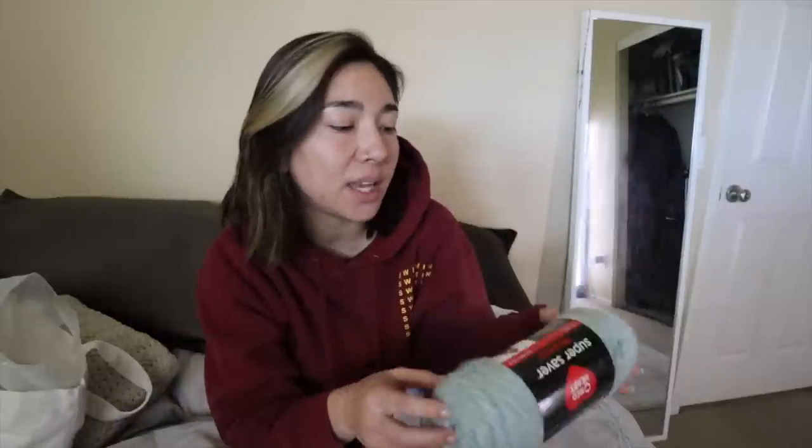I decided to start over on the project that I began yesterday, and I decided to pick out this Red Heart Super Saver in their brushed line. This is a really fun, kind of faux mohair type of fiber, and I think that this is a pretty close color match to whatever yarn I was using before.